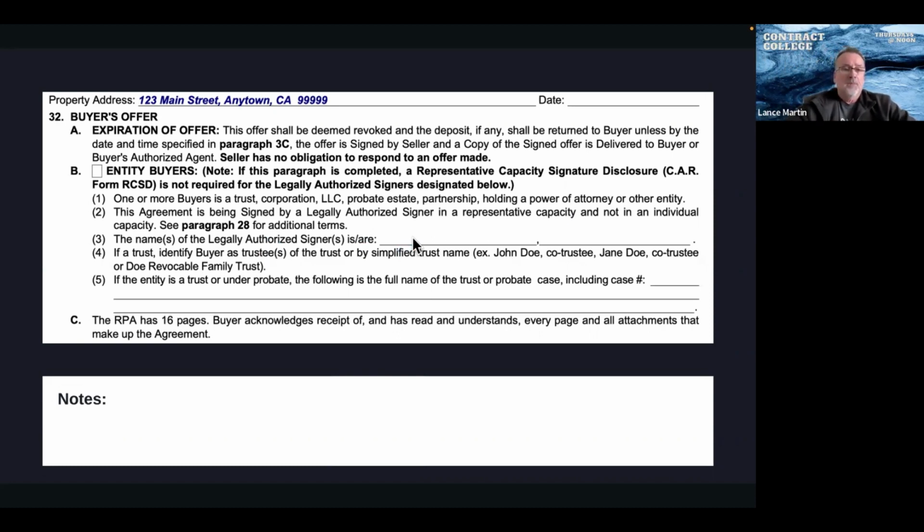Okay. By the way, the entity, the buyer, going back to page 1, it's going to say DLD Partners. That's the entity. Okay. I would check the box as DLD Partners or the Martin Trust, dated, whatever. That's the entity. And what is the name of the authorized signer? Authorized signer is Lance Martin. That's the person signing the document. If it's a trust, the entity buyer is the trustee of the trust, or a simplified name, you can put John Doe, trustee, whatever it happens to be.